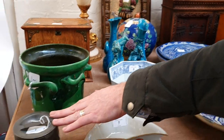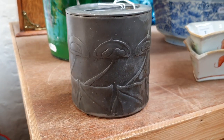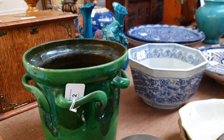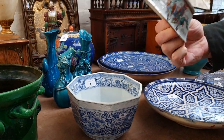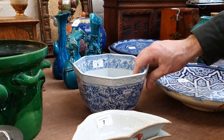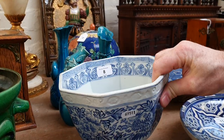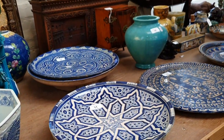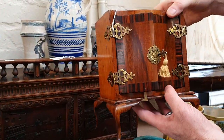So starting off with the Liberty Tudric pot, and the Liberty pot there, and then quite a few lots of interesting ceramics on here. So Chinese shaped pots here, they're quite rather nice. More Chinese. Nice little walnut cabinet there.